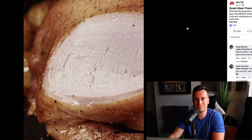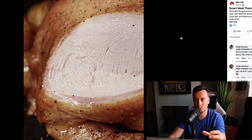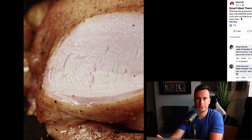So product number one is this meat thermometer. The way it works is that you stick it in your chicken, you stick it in your beef, you put it in the oven, and once it reaches the perfect and optimal inside temperature, you get a notification to your phone. So how do I know that it's proven?